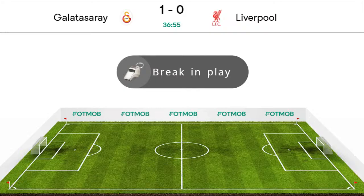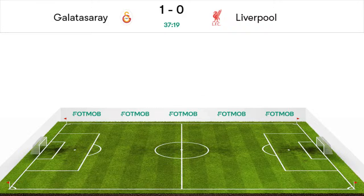So 36 minutes gone. Galatasaray 1, Liverpool 0. Inter Milan have just doubled their lead against Slavia Prague. Dumfries with the second. Konate receiving some treatment here from the physio. Osimhen's spot kick, the difference between these 2 sides so far.